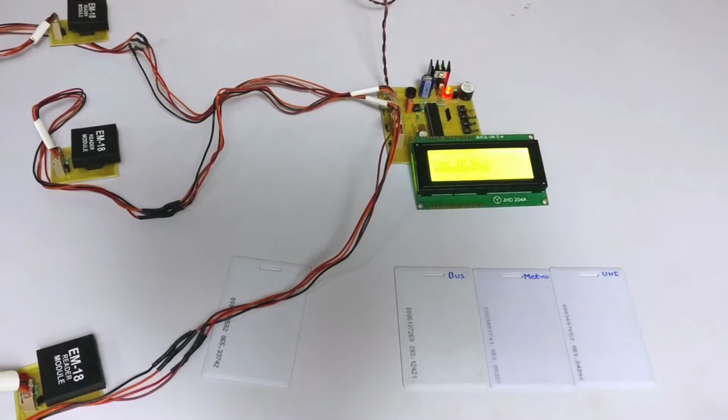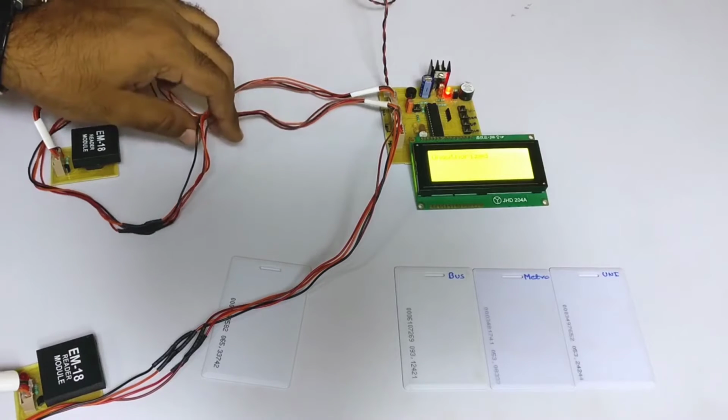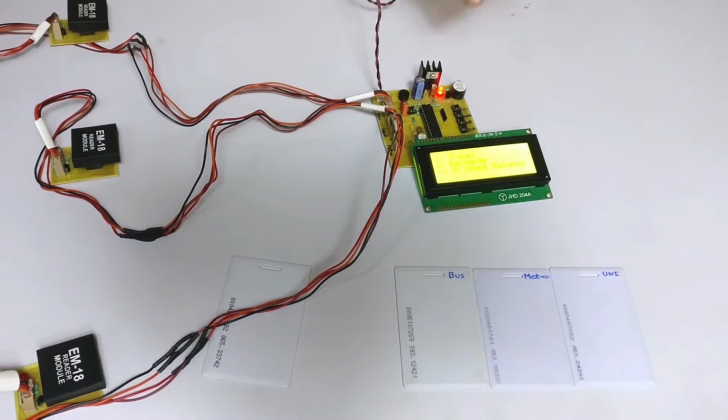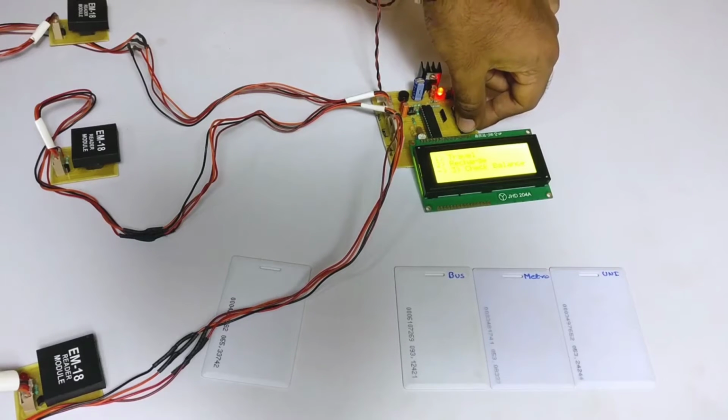So now it has scanned. It's telling us welcome to local, and it gives a menu of what all things can be done. For example, we can travel, we can recharge, and we can check balance. So now let us check the balance.